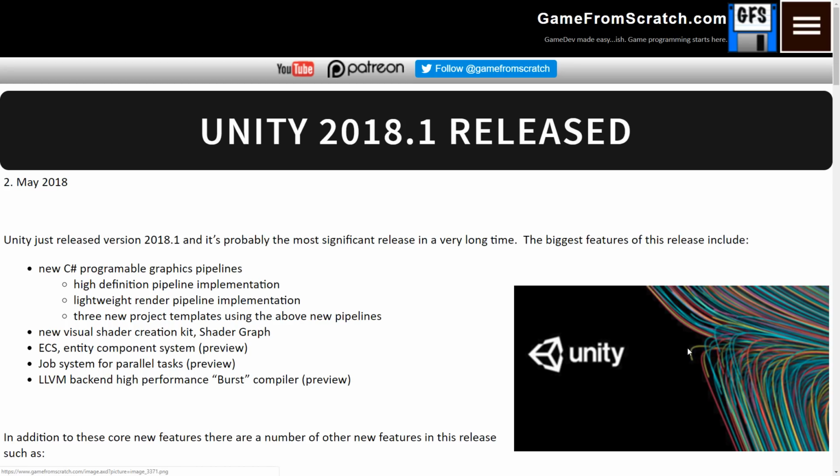Next up, Unity 2018.1 was released, and that was the mother of all releases. There was a whole lot going on in there. They added the programmable pipelines, HD and lower resolution ones for mobile platforms, etc. They changed the back-end compiler. They added an entity component system. They added a new shader graph system. They added a job system for parallel code. They added a whole lot.